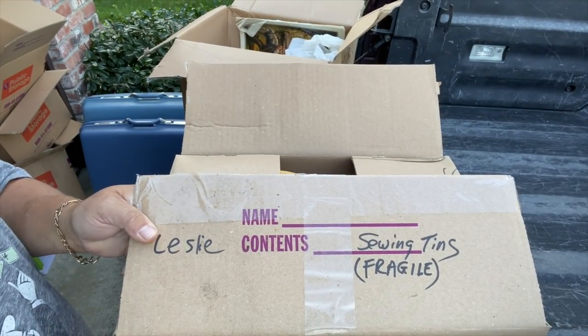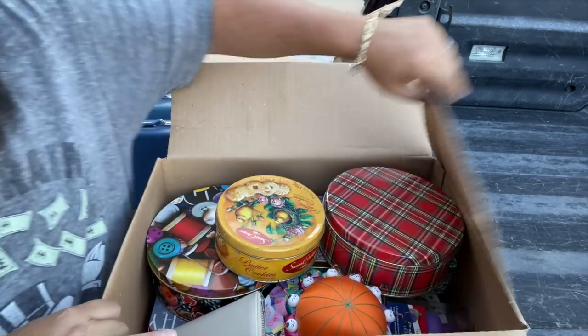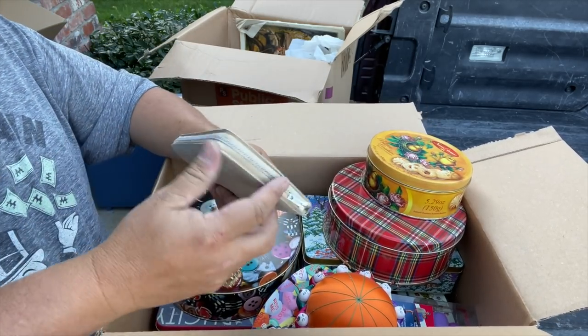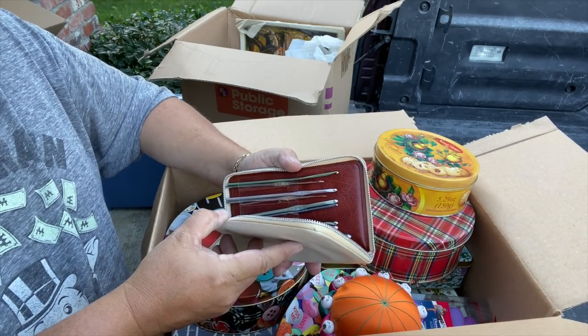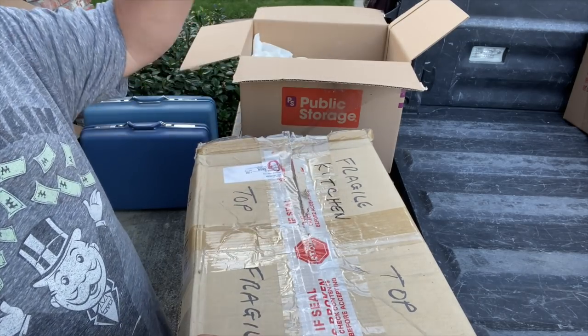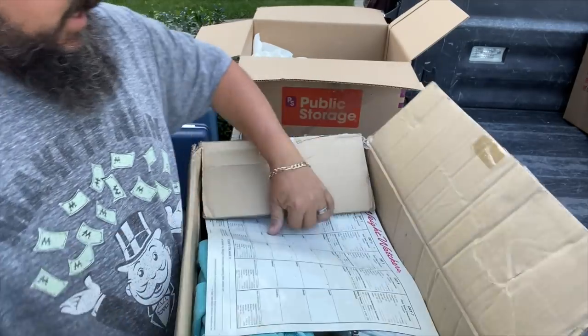I'm running out of time here. Sewing Twins, Fragile. And that appears to be what they are. Sewing Twins. This is probably something else to sew in here. Oh, knitting. That's cool. Knitting needles. All right, next box, Fragile Kitchen. Top Fragile. It's a lot of writing.